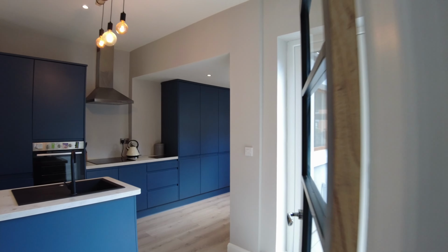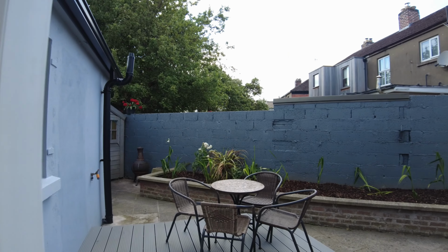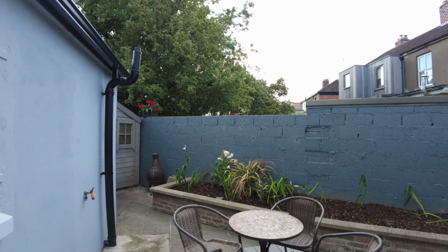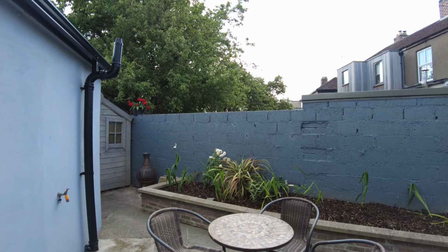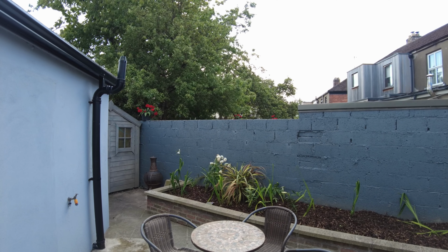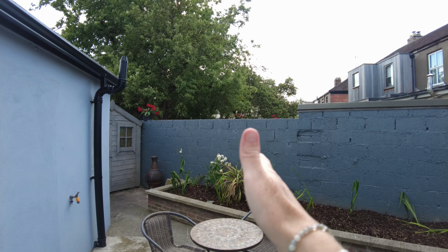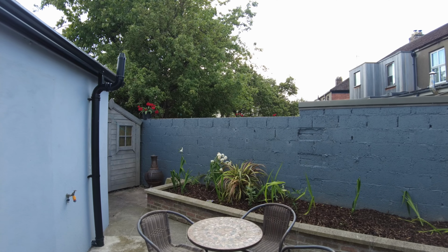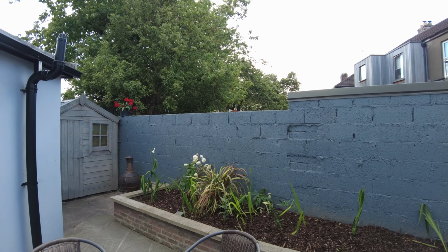Now let's have a look in that back garden. So it's just started to cloud over a little bit, but basically this is now, what time is it? 3 o'clock, and the sun is right over my head. So this is a south facing space. What you'll see here is that because we're on a corner site, there's nobody directly behind me. So there's houses to the right and to the left, but nobody sort of looking right back in on you.